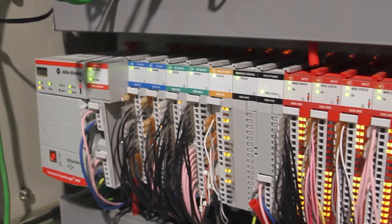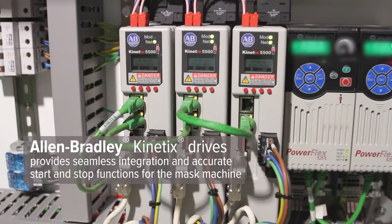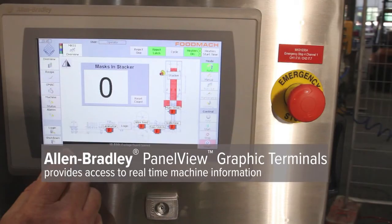At the heart of the machine is the Rockwell Automation Allen-Bradley CompactGuardLogix controller. The Kinetix servo drives integrate seamlessly into the Logix platform for easy configurability, system integration and safety. They keep the accuracy of the machine's start and stop functions. The Allen-Bradley PowerFlex variable speed drives control the lamination process. The PanelView graphic terminals offer an intuitive modern design with Logix integration.